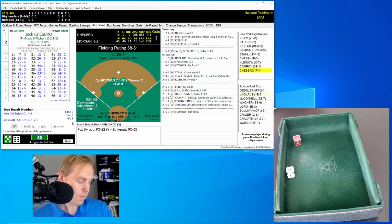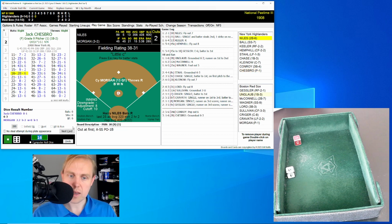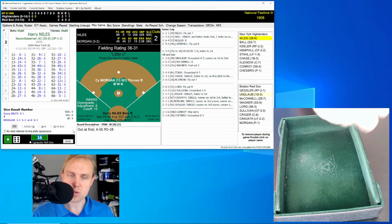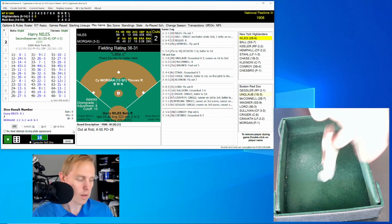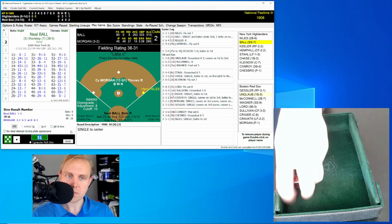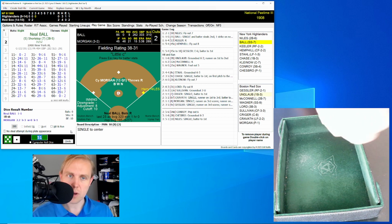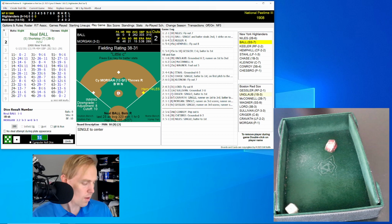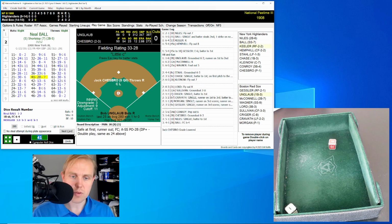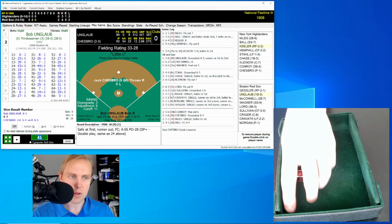Jack Chesbro now. Rolls a 16 for a 28. Ground ball over to Ball at, over to Wagner at short, who throws the first 2 away, and it's Harry Niles. Niles rolls a 51 for a 10. That's a single to center, and that'll bring up Neil Ball, hit number 3 for the Highlanders. Ball rolls a 41 for a 28. It's a ground ball to short. Wagner flips that over to McConnell. Easy does it.